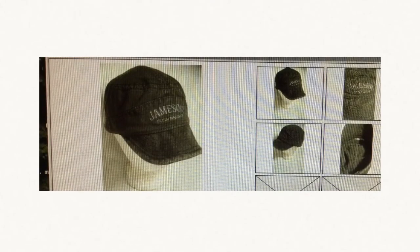All right, here we have a Jameson Whiskey Distressed Green Hat. It took me a little under 2 months to sell this. I shipped it to France. I sold it for 20 bucks plus the shipping. Actually, my profit ended up being around 25 bucks on this. The actual shipping was $12.83. So, didn't do too bad there.